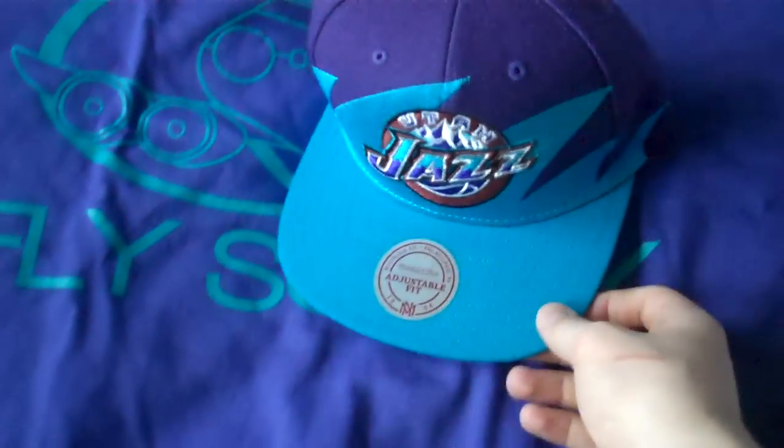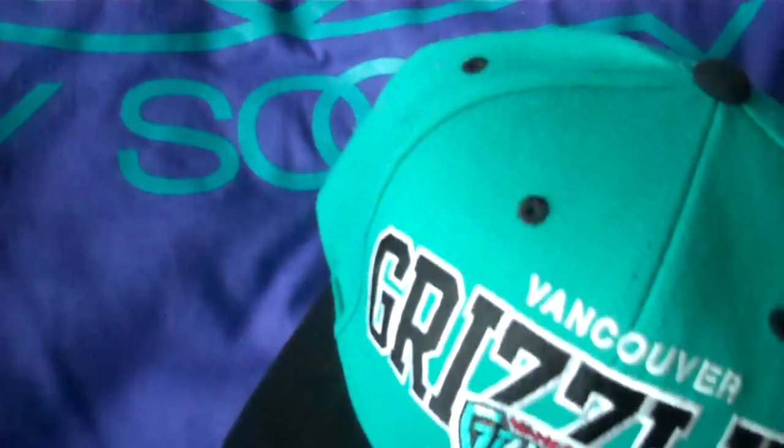It matches pretty good with, like, this. I mean, the teal isn't the exact same, it's kind of different, but the purple is good. So it matches good with that jazz hat that I have. Or, one second, let me grab it. It could match with this, because of the teal. Teal is like the exact same. And I have a Marlins hat too, so that kind of matches with a lot of stuff that I have.